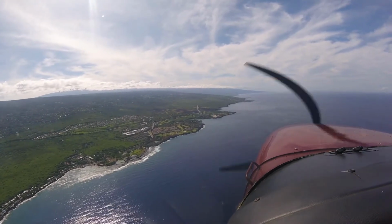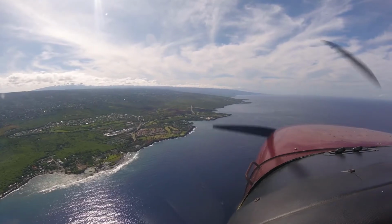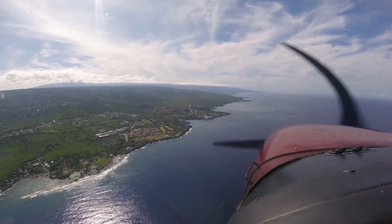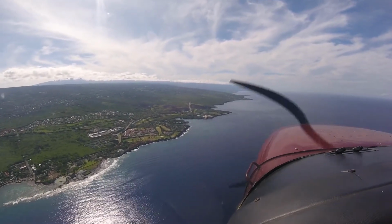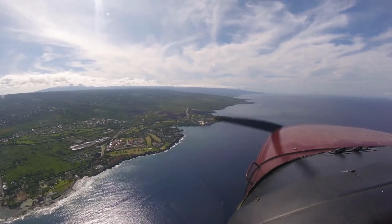You can see the turtles and fish up close in here, and they even have a nice little park area there where you can take showers and rent gear and stuff. Oh, we brought our snorkel gear. Good. Well, that's a good initial place to go, right? Right south of where you're at.